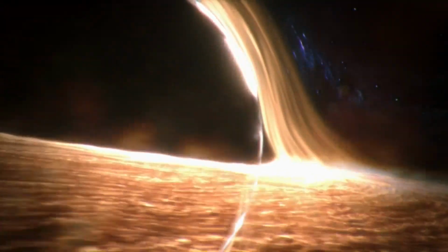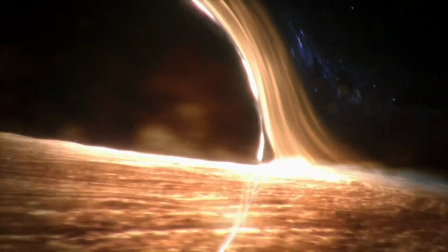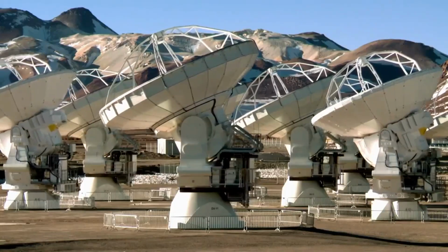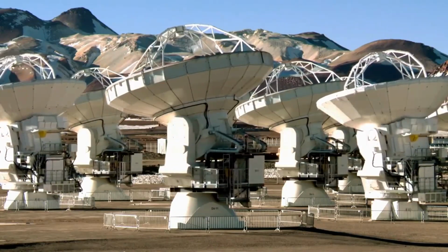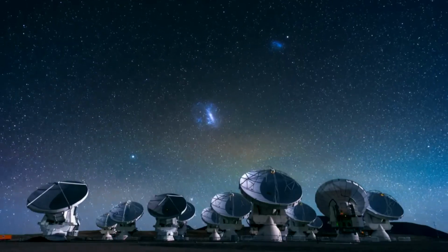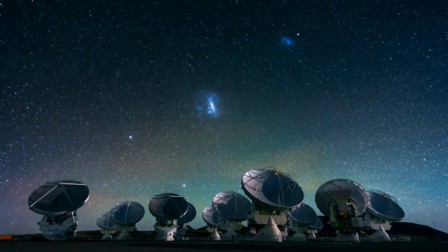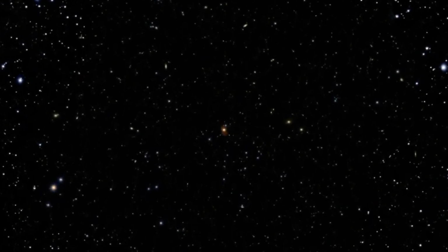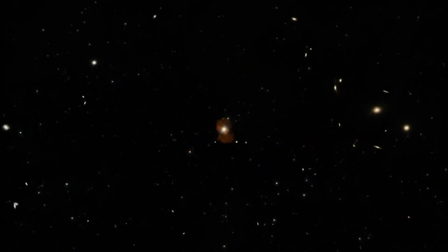Future developments may allow us to see Sagittarius A* clearly. For now, we can't capture an accurate image of our galaxy's supermassive black hole. But the hunt to see a supermassive black hole wasn't over. The Event Horizon Telescope turned to another galaxy 54 million light years away, M87.